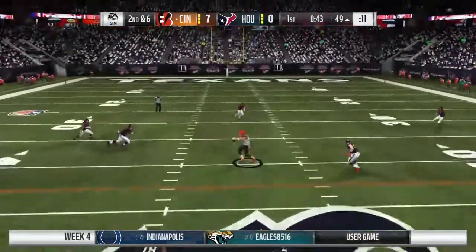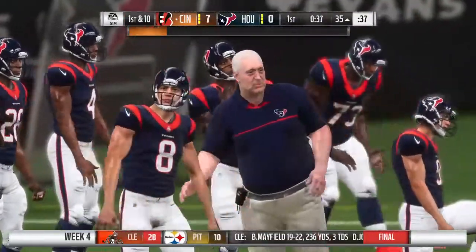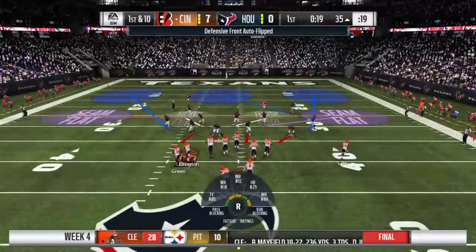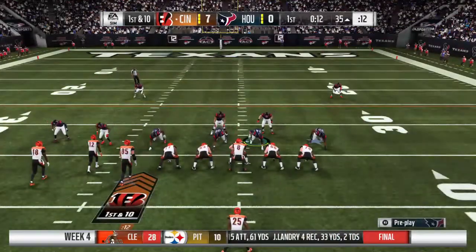From the shotgun, he'll look to throw. Quick hitter here, it's complete. And he's got this down to the 35. 13 yards on his first catch. It's a first down as well. I know I spent a lot of time talking about how tight ends in a lot of cases now are pumped up wide receivers, but they're still big people. He used that frame right there to absorb a really big hit on him and held on to the ball.